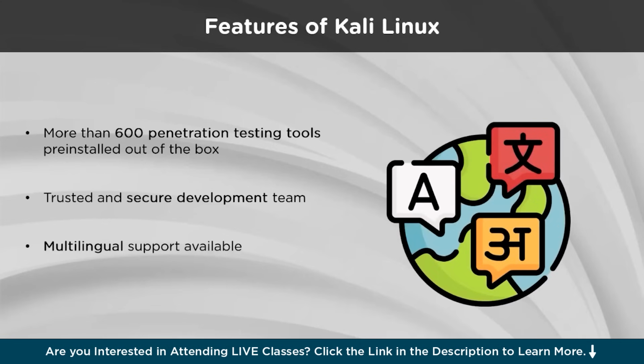Although penetration tools tend to be written in English, the developers have ensured that Kali includes true multilingual support, allowing more users to operate in their native language and locate the tools they need for the job. The more comfortable a user feels with the intricacies of the operating system, the easier it is to maintain a stronghold over the configuration and the device in general.